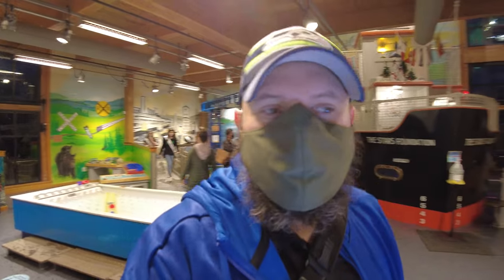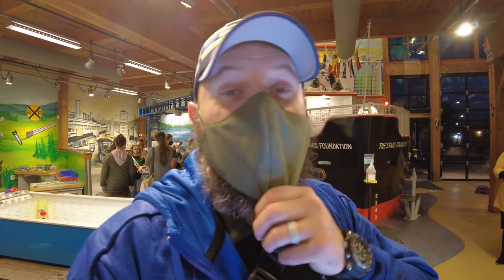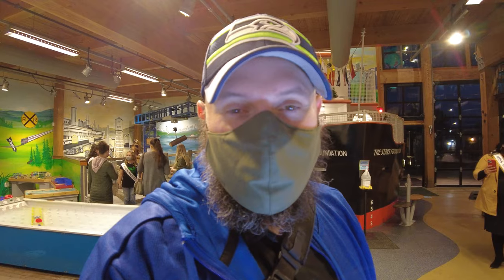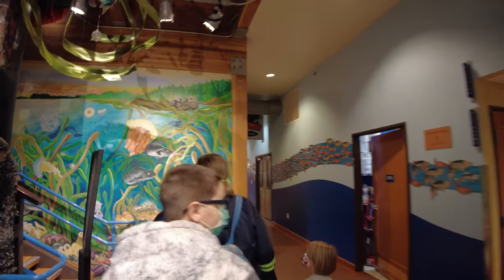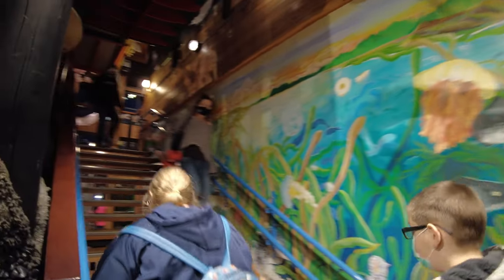And Everly's a sensory seeker, so all this hands-on touching is really good for her. Normally in most circumstances, she's not allowed to touch most things just because she gets into everything. But this is a place she can kind of run free and have a great time. Okay, we've seen the majority of the downstairs. Now we're gonna head upstairs and see what they have off the top.